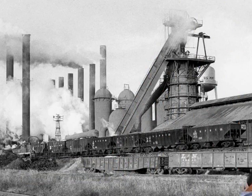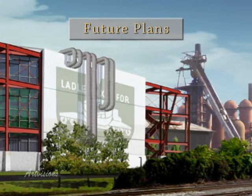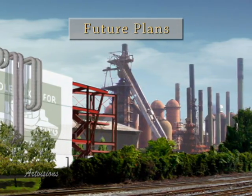Today, Sloss Furnaces is the only one of the 52 furnaces that operated in Birmingham that still exists. It's no longer operational as an iron foundry, but it is operational as a tourist attraction and as a venue where you can bring your family and understand this industry and the contributions that your great-grandparents made to this city and the creation of a new way of life.